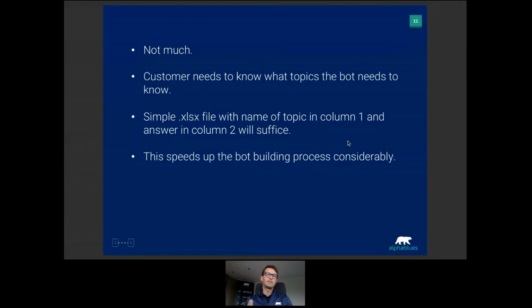So if we have the same example, let's say the topic is office opening hours, and then people might say the utterance is like opening hours, how long are you open, when do you close, do you open on Saturdays, right? You think of like 10 phrases around that, and that's actually pretty sufficient to get the bot started, right?